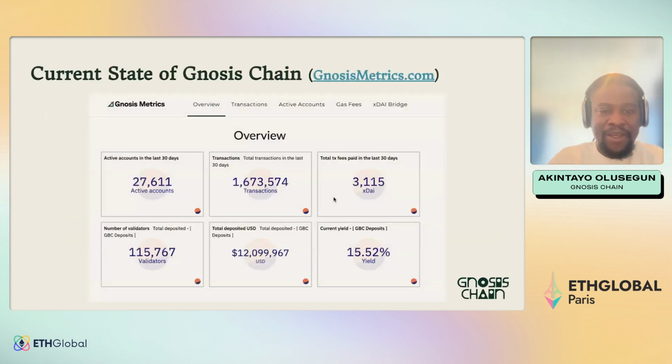Okay, so this is the current state of Gnosis chain. You could see this info on gnosismetrics.com. We have about 27,000 active accounts. In the last 30 days, about 1.6 million transactions processed. About 3,000 XDAI have been paid in fees for those 1.6 million transactions. About 115K validators. The total value of USD deposited is about 12 million, and the current yield for validators is about 15.2%.